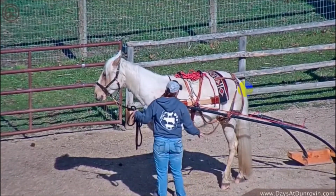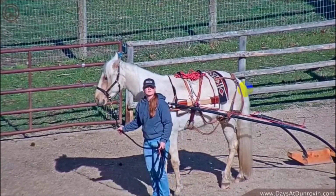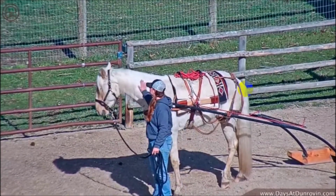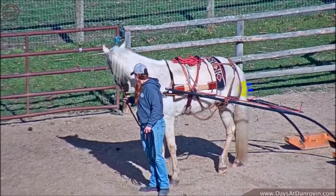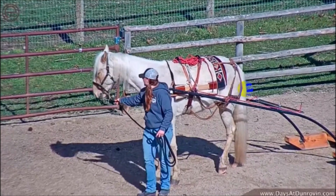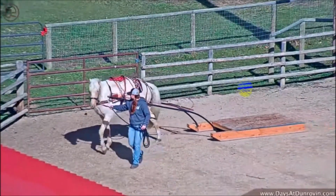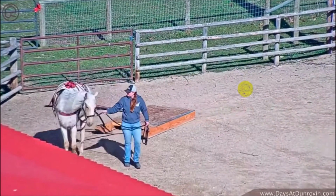Right. Oh, my gosh. Every time I tack him up or untack him, I'm just absolutely covered in what looks like dog hair. Yep. Doggy. You'll learn to enjoy that in your food. Right. As if the cat hair wasn't bad enough. Yes. Oh, good boy. Good boy.